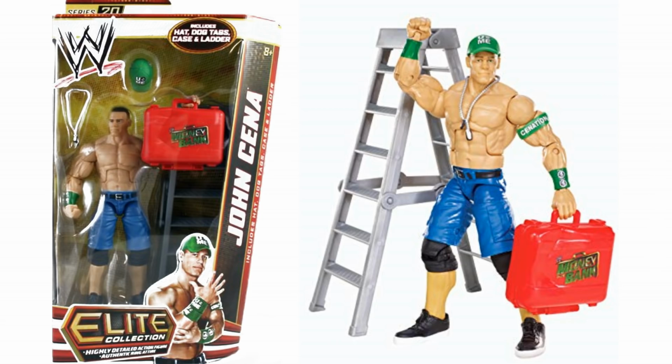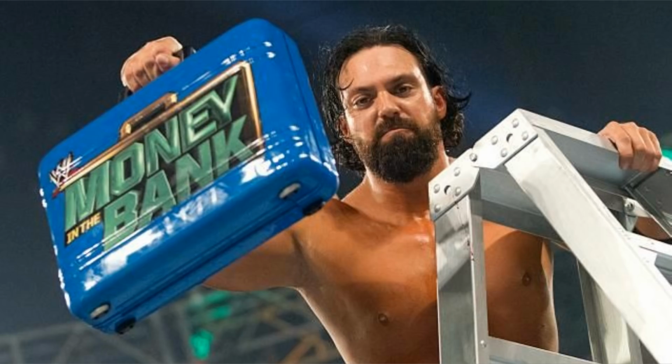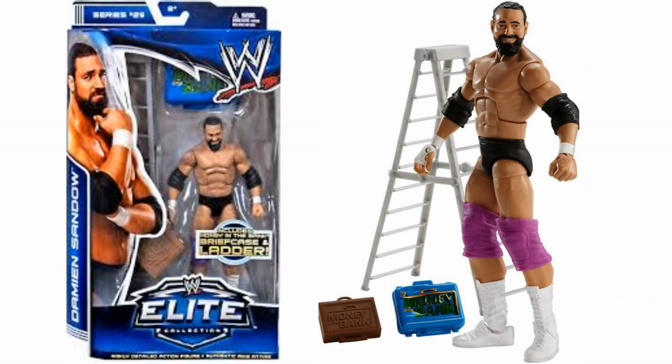Worth noting as well, Cena would become the first person to fail cashing in when he won his championship match, but only by DQ. 2013 saw Damien Sandow win the World Heavyweight Championship Money in the Bank. And Elite Series 29 is epic. It is absolutely brilliant because you get a great smiley figure of Damien Sandow. You get a ladder and two briefcases.